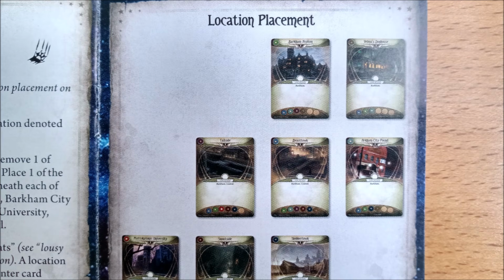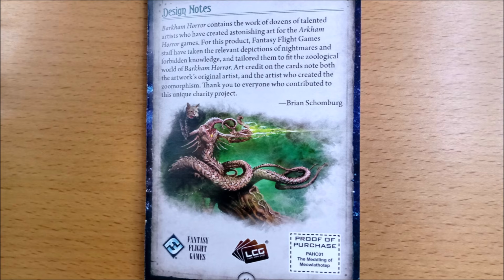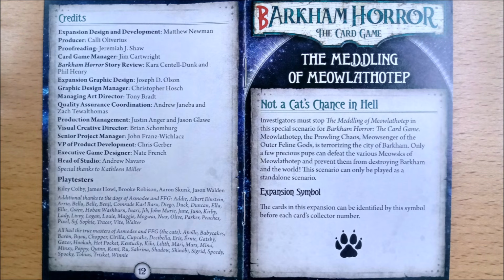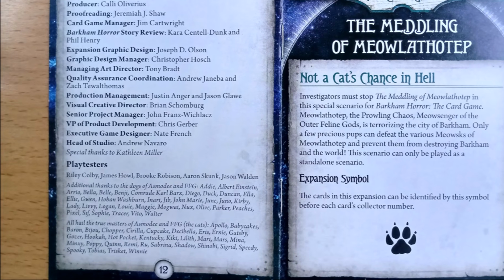Notice that they have stopped saying suggested location placement and they've blanked out all the text on the cards to reduce spoilers, which is fantastic. It's only taken them 4 years! There is a single page of scenario resolution and a half-page thank you. On the rear is the credits, and only 5 playtesters and more dogs and cats get thank yous than people.